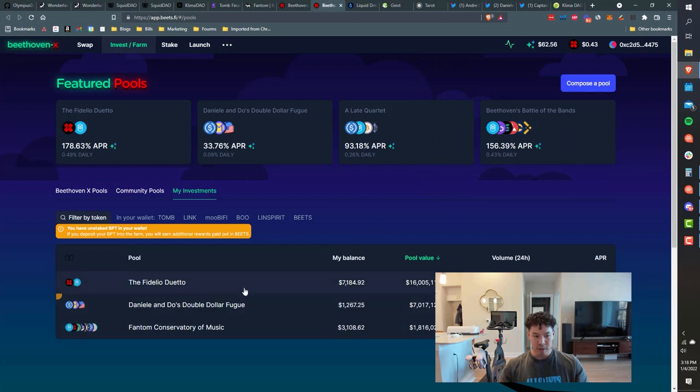And the different pools I'm in right now are these three. You can kind of see the balances that I have. This is just, I think I had some extra MIM coins and I don't really want to buy any tokens right now, so I'll just park in here and get 33% on my coins. Which is really good for USD. Your bank is gonna give you like 0.5, so to get 33% is really good until I figure out what I want to do with this capital.